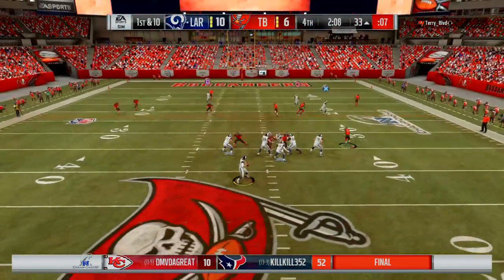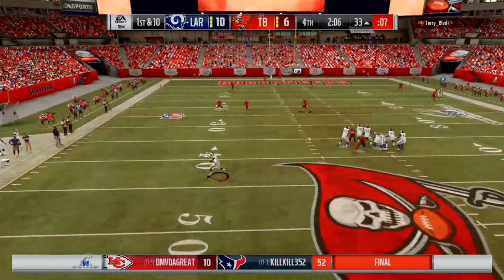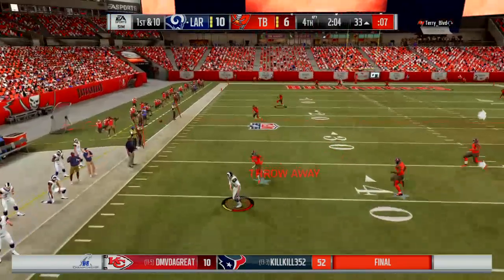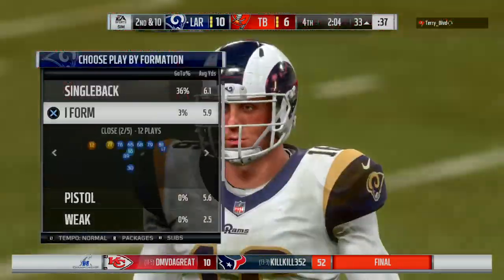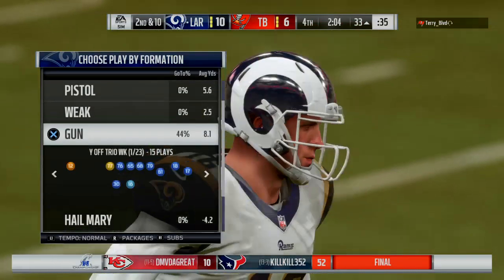On first down, it's gone. Forced out to his left. And seeing no options, he just tosses this one away, incomplete. Now that'll bring up second down.